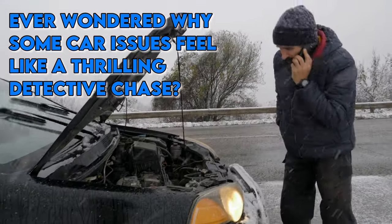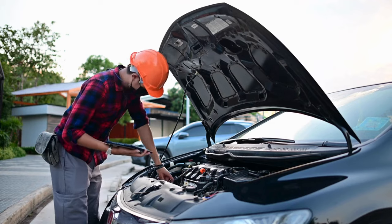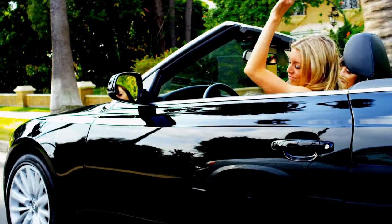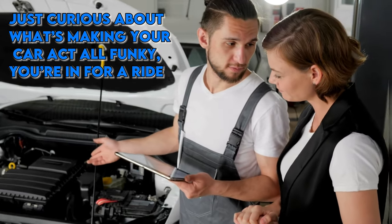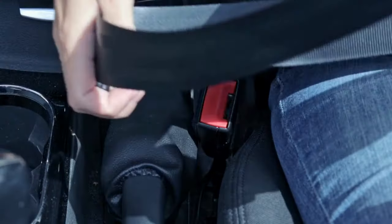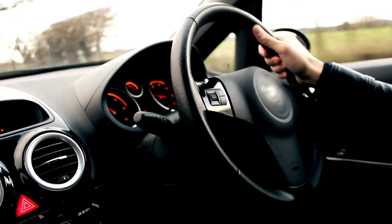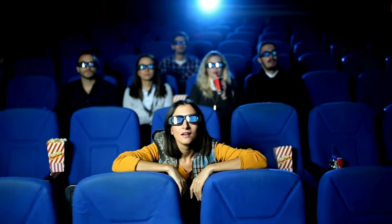Ever wondered why some car issues feel like a thrilling detective chase? Today, we're turning automotive detectives, and the case on our hands is the mysterious oil in the coolant saga. Whether you're a seasoned car lover or just curious about what's making your car act all funky, you're in for a ride. So fasten your seatbelts, because we're about to troubleshoot one of the most puzzling vehicular mysteries, oil in the coolant. And trust me, it's more fascinating than it sounds.